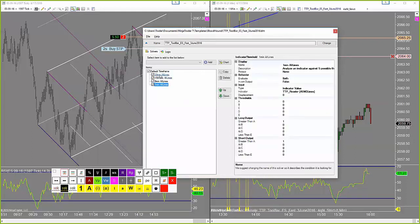So when you click on that 20-minute all lines solver, you see the indicator here under input, indicator, TTP reader, and then you click on that ellipsis right there.